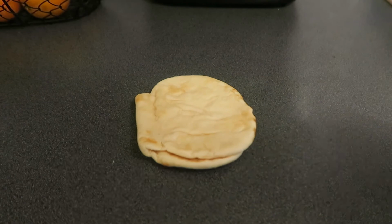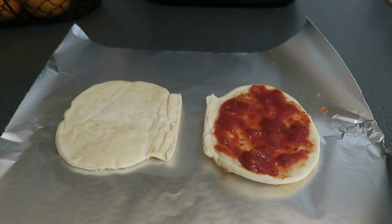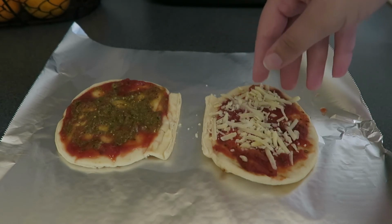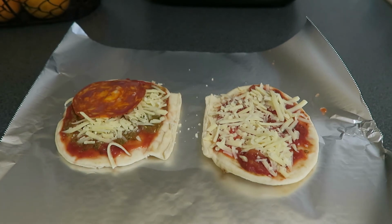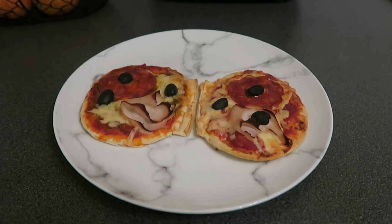And all you have to do is add a bit of tomato sauce on top. I've also added some pesto sauce because I do like it. You add some cheese on top. I use the reduced fat cheese, once again reduced fat, so we continue being healthier. And then you add whatever toppings that you want. I used ham and chorizo and some olives. And then you put it in the oven for whatever time you need depending on your ingredients. For my ingredients it was about 10-15 minutes. And there you go.